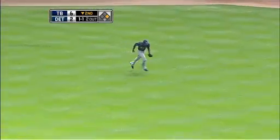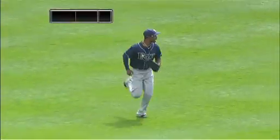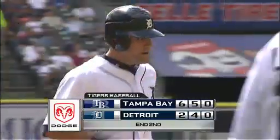That's into center field, and final out of the inning. No runs, a single, 1 left, 2 in the books.